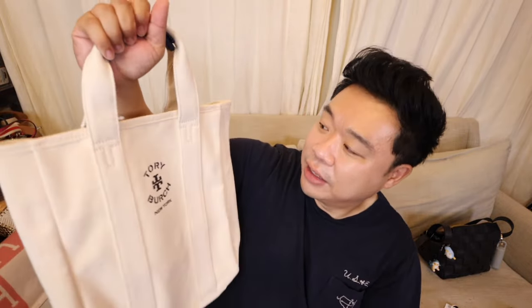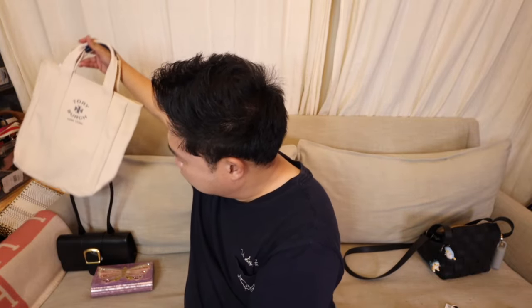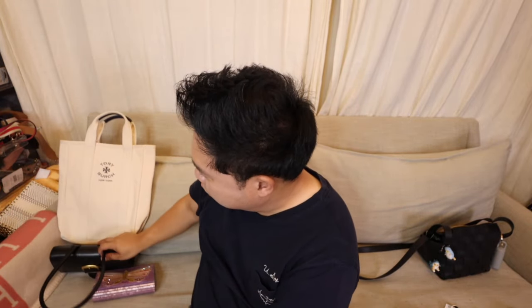You can put your books in here, laptop, groceries, whatever. And the straps are great to just carry in your hand or in the crook of your arm. It's not really a shoulder bag, unfortunately, but still a great bag nonetheless. I also really like that they do the little T-stitch right there for Tory Burch. That's on the front and on the back. So there's our Tory Burch tote.